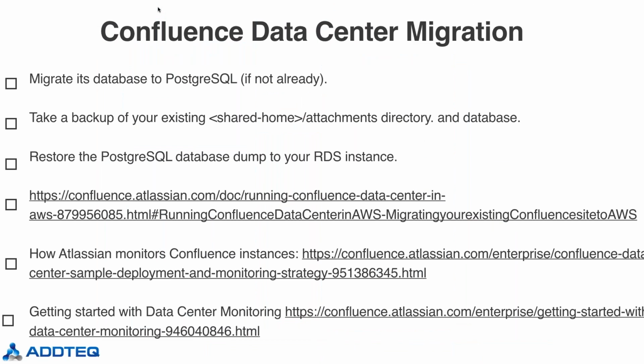In terms of the migration strategy, again, pretty similar in terms of migrating to Postgres if your Confluence instance is already not on Postgres. And then in terms of backing up your data, you only need to worry about the attachment directory and the database. And then in terms of restoring the file system, the Atlassian documentation covers it pretty well.